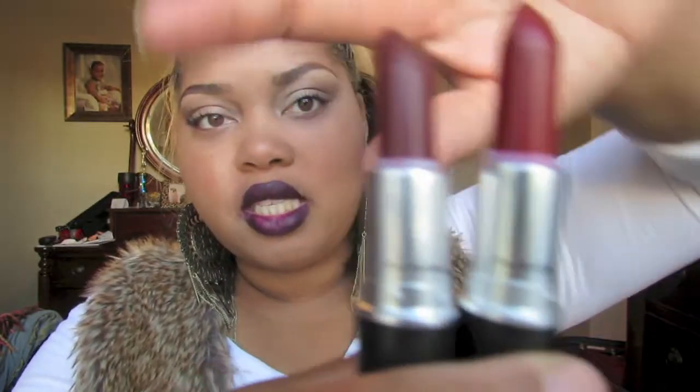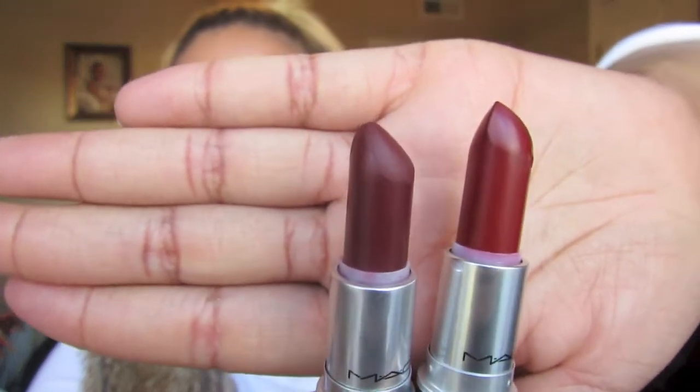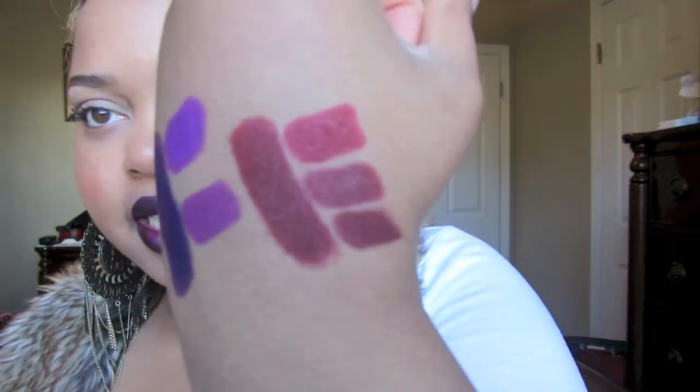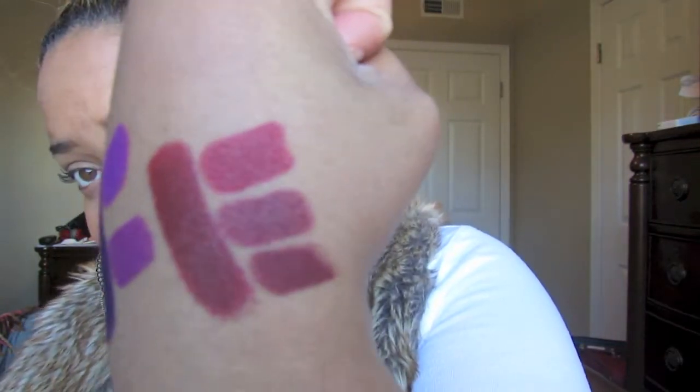So this is Studded Kiss. This is Fixed on Drama. Fixed on Drama is darker, more brown than Studded Kiss. Okay, so there it is right there. Very, very similar in coloring. But Fixed on Drama is slightly more brown hued.